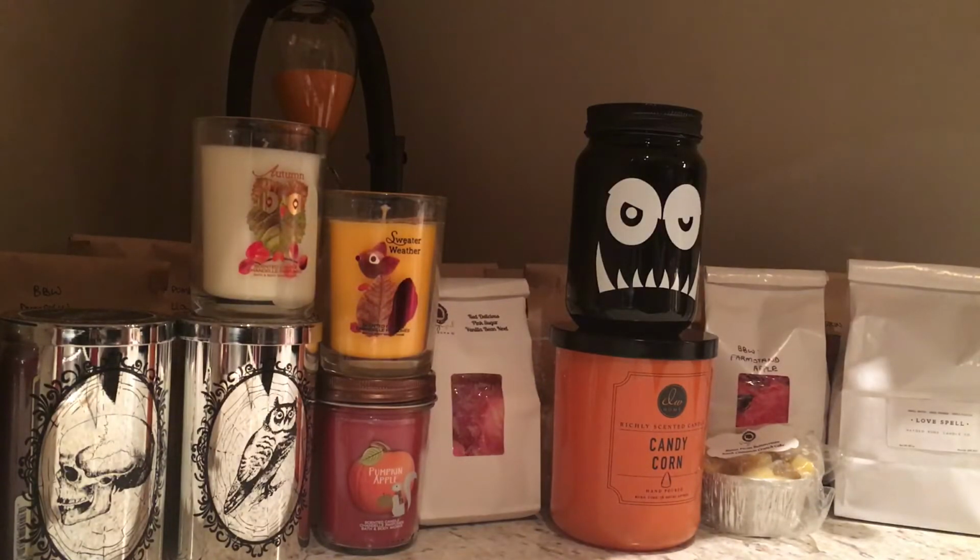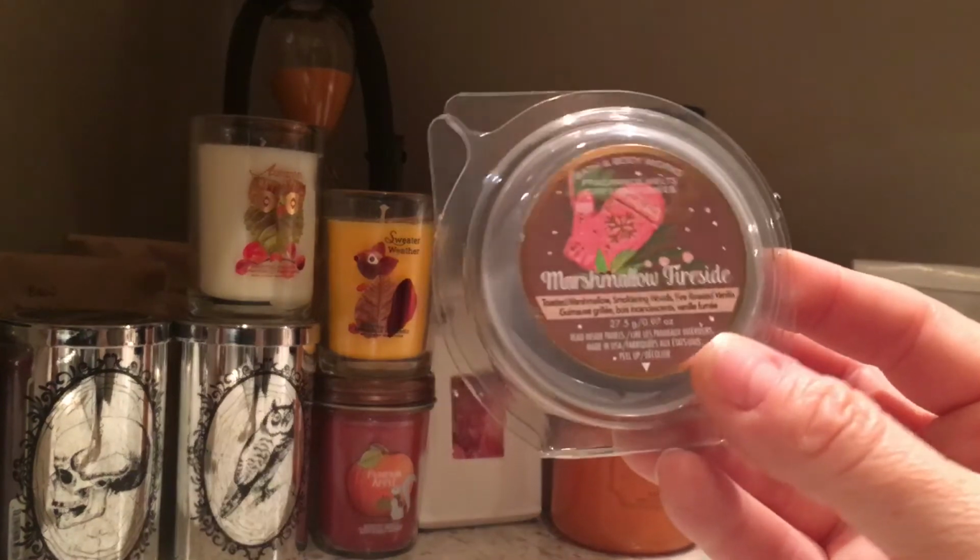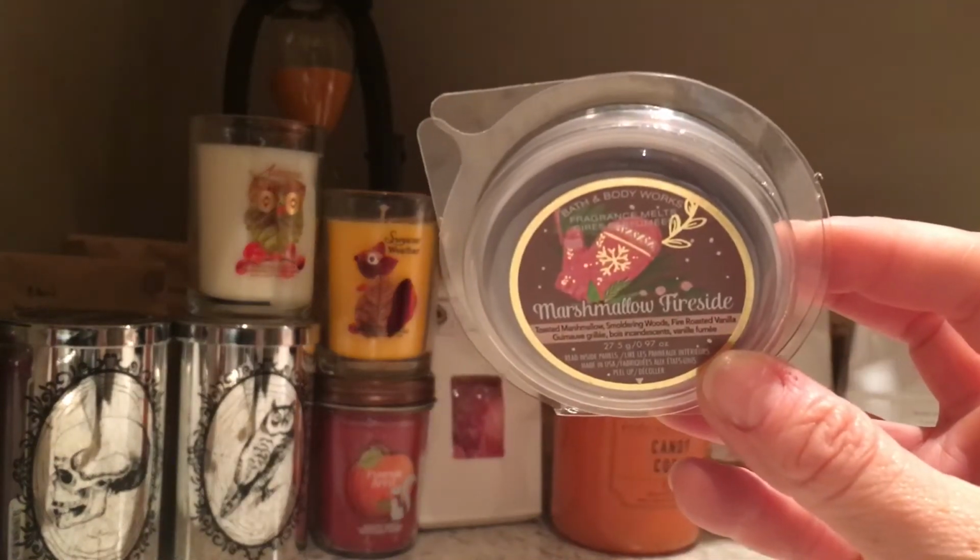That's it for candles. But I'm going to show you the one melt that I'm going to melt that I have from Bath & Body Works, Marshmallow Fireside. Thought it would be perfect and fitting for the month of October.